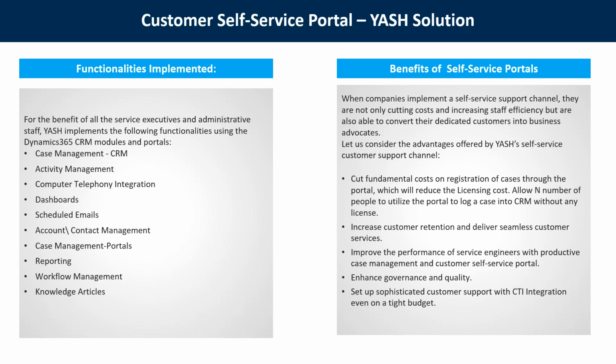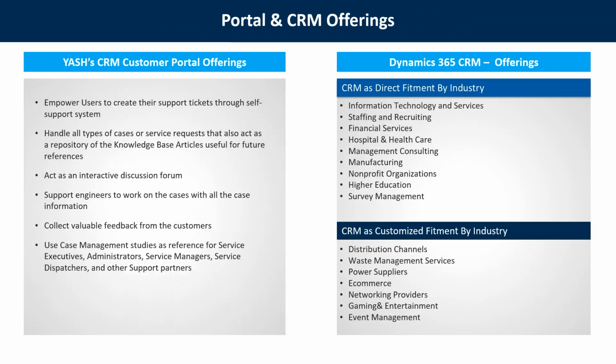Now we will talk about what YASH can provide. What are our different offerings? As I mentioned earlier, we built a particular solution for our customer, addressing their pain points, and that's related to an energy-based customer. We are not restricted to one industry line. Our portal solution can be offered to different industry lines. We have categorized here some of the industry areas where it can be a direct fitment, and some industries where it can be a customized fitment.